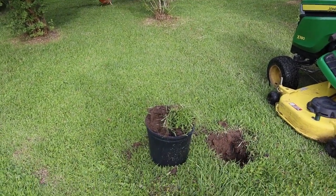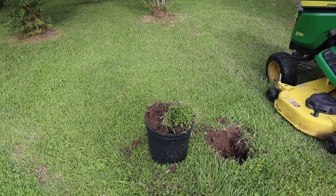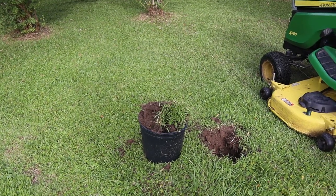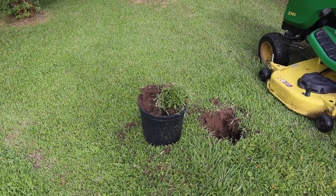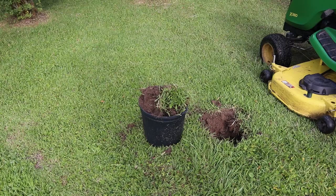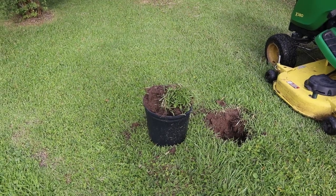So what I'm going to do is take this soil and mix it up with that black cow just to help it along, because I'm really not supposed to be planting in the summer, but I need to because I got to get this pear in the ground, and I will supplement water and keep an eye on it.